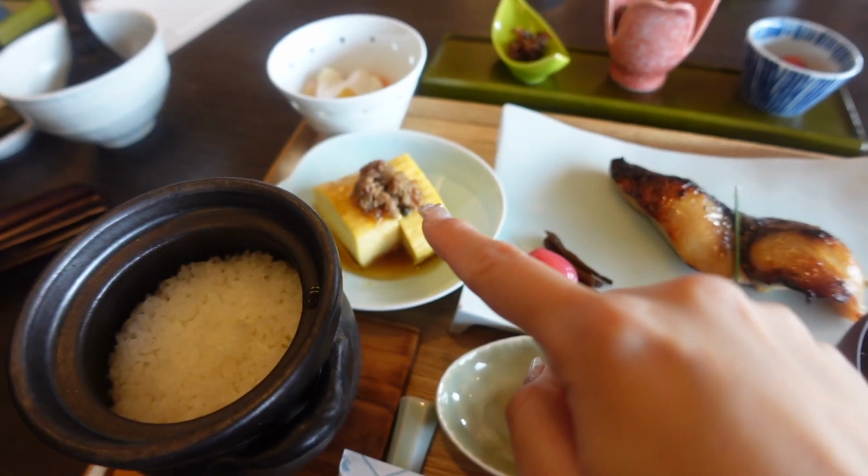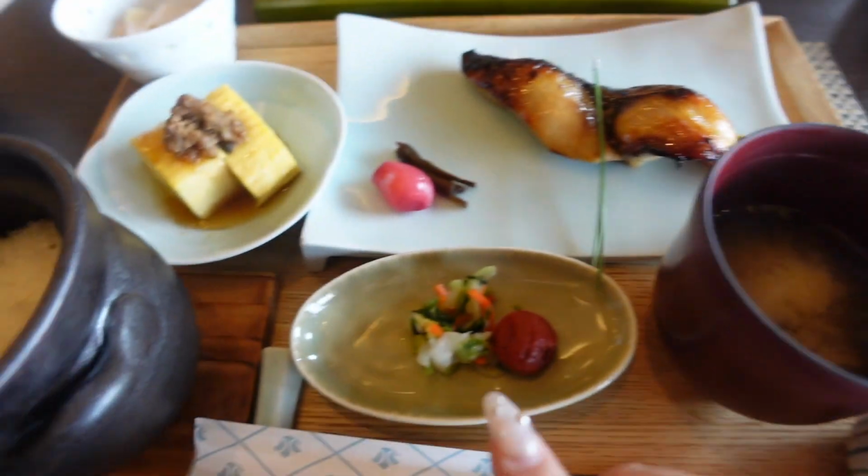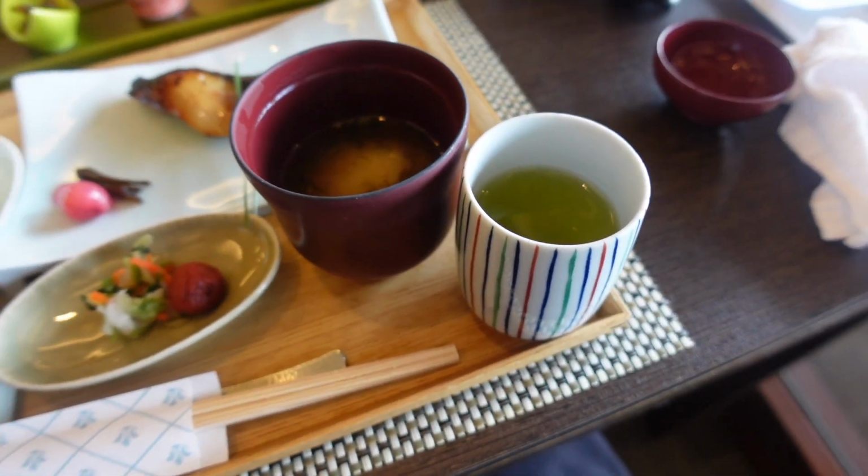So we have some egg, rice, salmon, miso soup, pickles, and also, I don't know what those are, and some green tea.